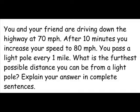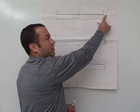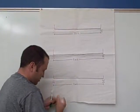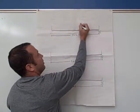The most important thing is that it's asking about distances, so all the information about speeds we can get rid of, and the only thing we care about is the fact that you pass a light pole every 1 mile. So we have two fixed light poles that are 1 mile apart. Let's suppose we place a car in between the two light poles.